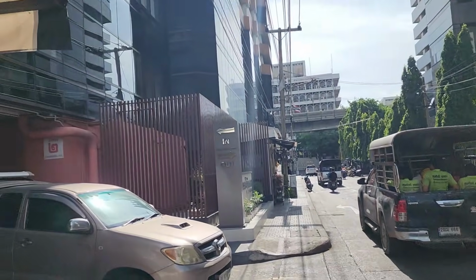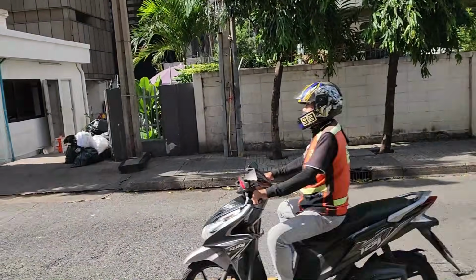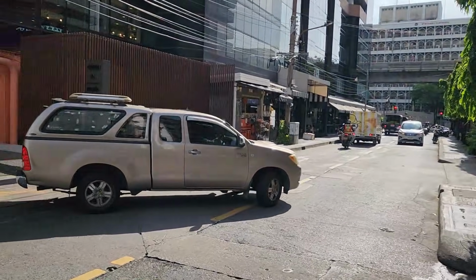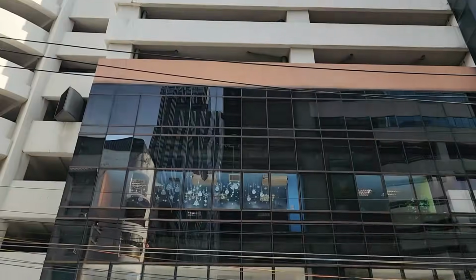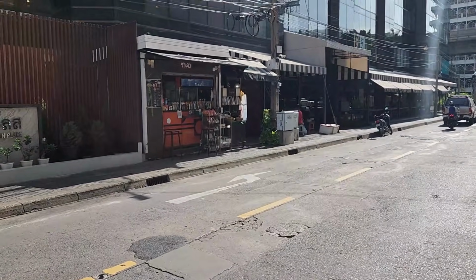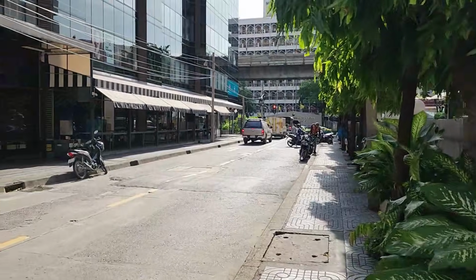Let me get you the name of this. I believe it's an office complex, but I'm not sure. Getting a little rush hour here. Oh yeah, it's a mega office complex. Another coffee shop, and here's the Cafe Amazon chain, kind of competition for Starbucks.